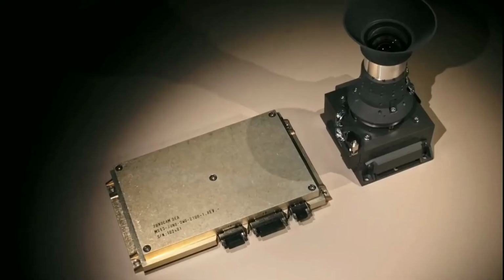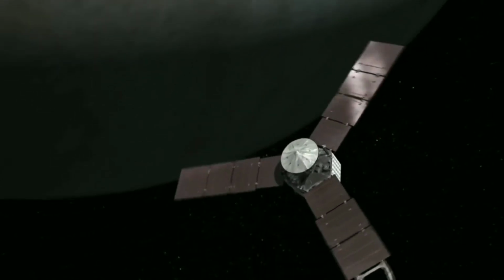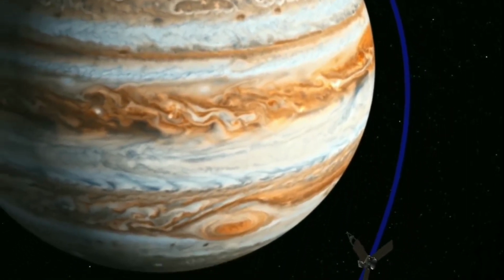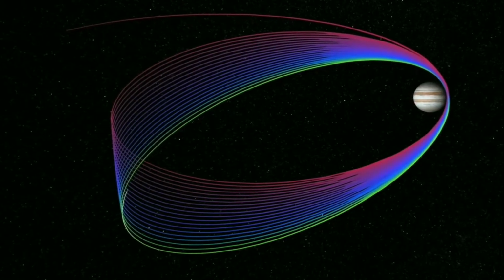Because JunoCam is not necessary for the science objectives, it freed us up to say, well, how can we engage the public? We only have a certain amount of storage on board the spacecraft for JunoCam images. So that means that when we make a close pass past Jupiter, we cannot take a picture at every possible opportunity. We have to be choosy.